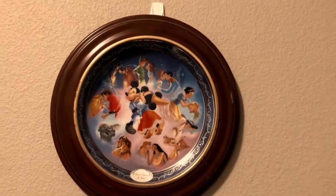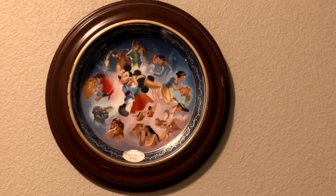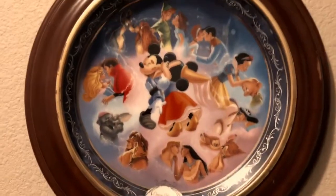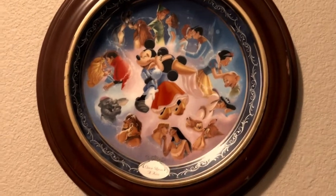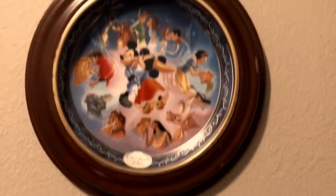And then over here on this wall, I have my special commemorative plate. My mom actually gave this to me because she had it forever, since I was a kid. It's the Once Upon a Kiss Disney commemorative plate. And when I moved out, she's like, do you want it? And I'm like, yes. So I hang it up because I really like it.